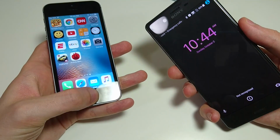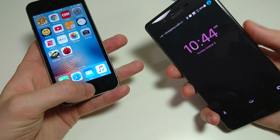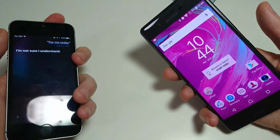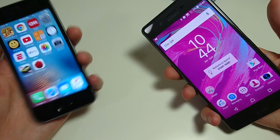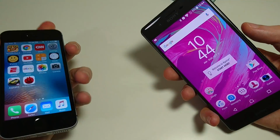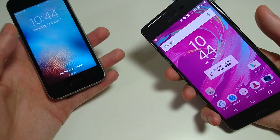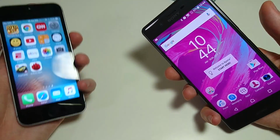Alright. And I guess the fingerprint scanner doesn't feel like working for me today. I'm not sure I understand. Alright, so definitely faster on the X Performance, although I think the iPhone SE is usually more accurate. Yeah, so not really a contest here, although again the iPhone SE is more accurate.